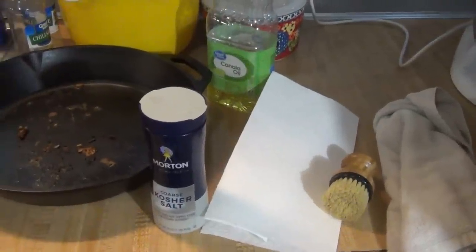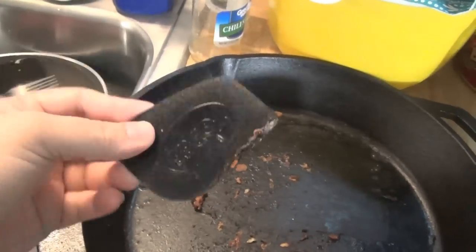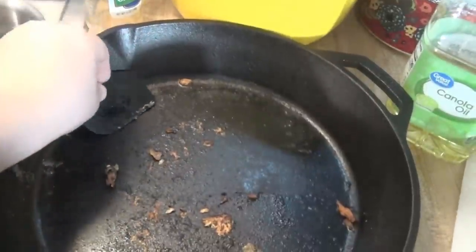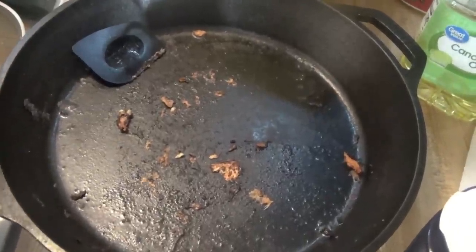Okay, so these are the things that I use to care for and clean my cast iron. So to start off, I have this little Lodge scraper. I'll have this linked in my Amazon store. I will go through and try to scrape up all of that on the bottom of the pan and dump that out, wipe it out with a paper towel or whatever to get all that out.